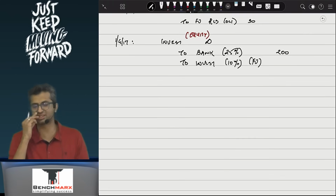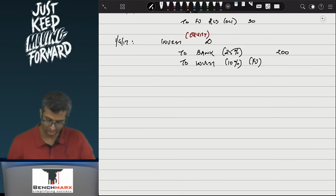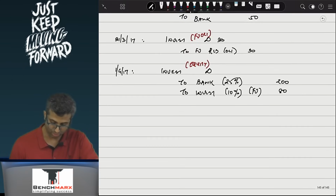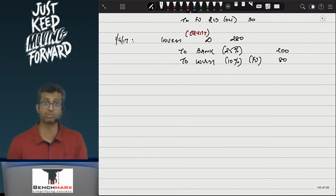We do this even in business combination. When there is a step up acquisition and control is acquired, you remeasure the investment to fair value and then you calculate the goodwill, etc. So over here for the 10%, I think this is 80. So your investment now appears at around 280. This is the investment on 1st of April 2017. This will be the carrying value of the investment.